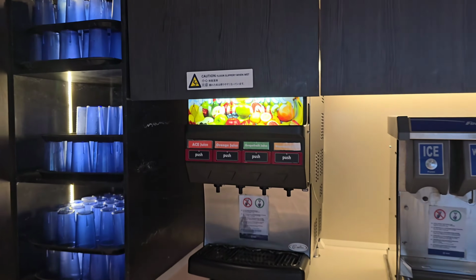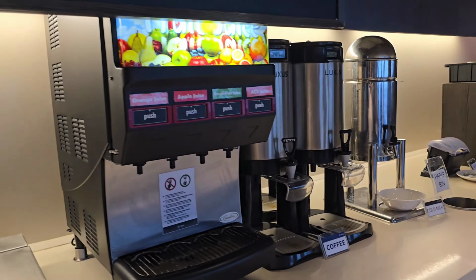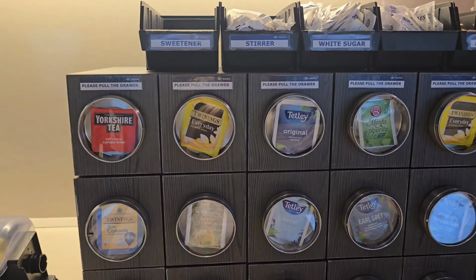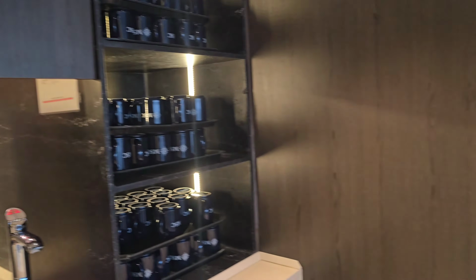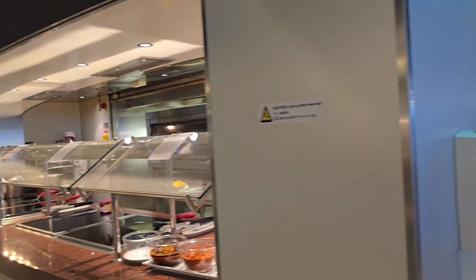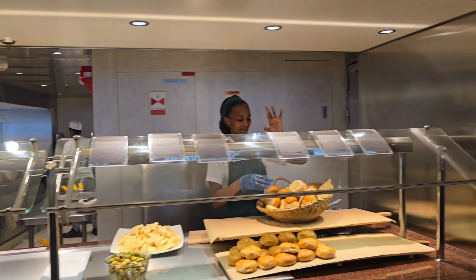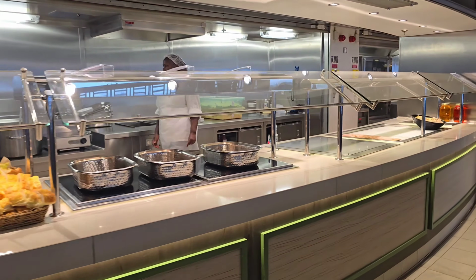So they have drink stations set up. And some hot drinks. Oh, what have we got here? Oh wow, lots of different choice. So it's just being set up at the moment. Hello. Nice to meet you. They're just setting up at the moment, so not all the food's out.